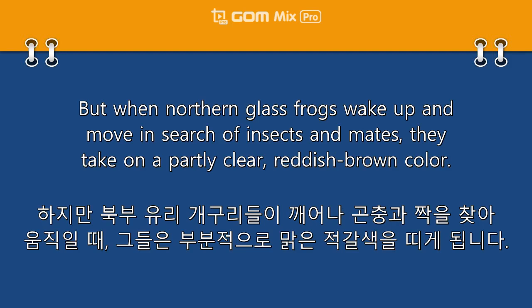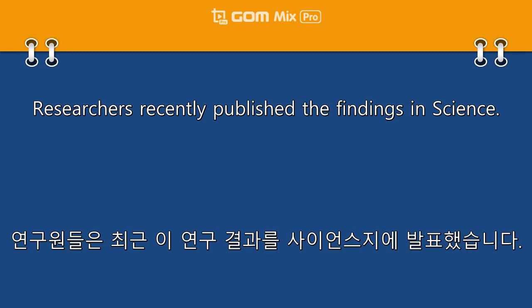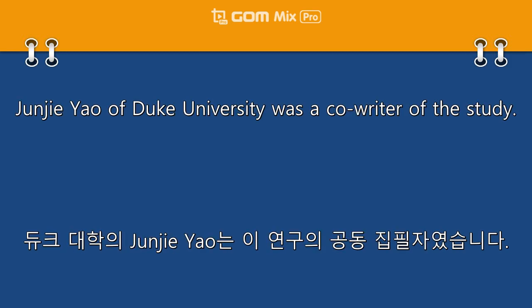But when northern glass frogs wake up and move in search of insects and mates, they take on a partly clear, reddish-brown color. Researchers recently published the findings in Science. Junji Yao of Duke University was a co-writer of the study.